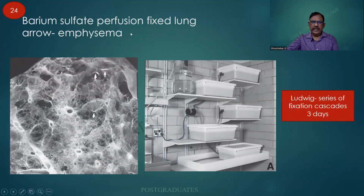Barium sulfate we had mentioned earlier is used for fixation of the lung. And here you find that these are the areas of permeation of the fixative, which is helping the organ to stay fixed and inflate. And there are series of fixation cascades. Go back to Ludwig, he'll be giving you. But for the time being, remember that barium sulfate perfusion technique is used for lung fixation. A time can be nearly 3 days.